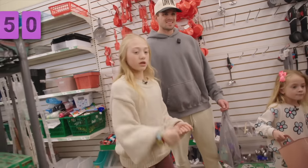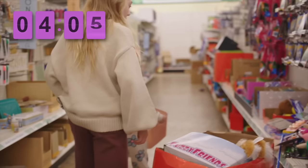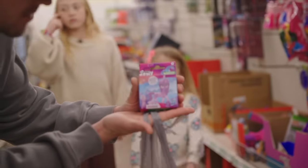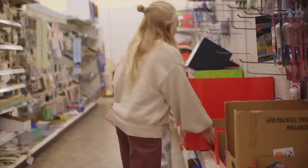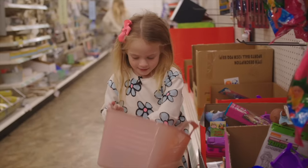Ooh, Posie, look, there's some toys right there. 4 minutes, Posie. 4 minutes. Okay, your very first pick. In case anyone's interested, we have a My Little Pony purple toy edition. Posie, you want that basket to be as full as you can get it, okay? But you need to hurry up. As full as you can get it, okay? Oh, okay, squishy diamond. Good choice.